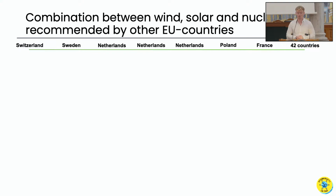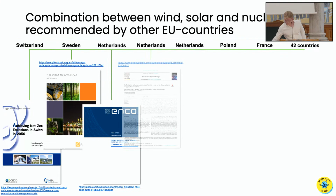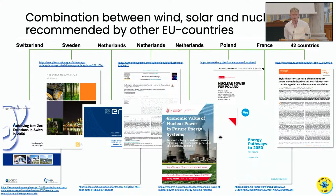And I don't know what Denmark knows that the other European countries don't know, but some of the reports are made by, let's see here, the OECD for Switzerland, Energiforsk from Sweden, the Netherlands has produced 3 reports and some scientific papers. Poland has their own strategy, France's own transmission operator, like Energinet in Denmark, released a report. And lastly, a report in Nature Energy with 42 countries, by some scholars, showed that a lot of European countries will have a great time doing wind, solar, and nuclear to decarbonize their society.